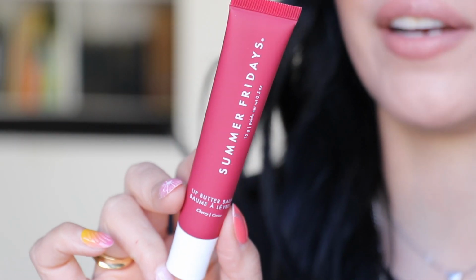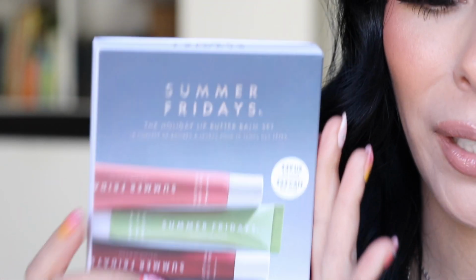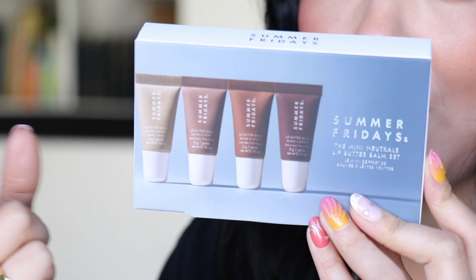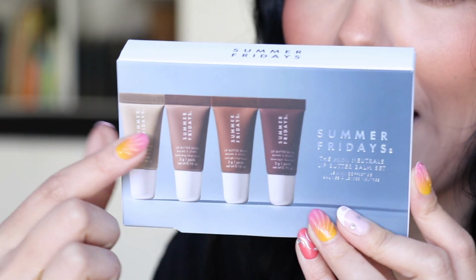This is in the shade Cherry. This is in the shade Sweet Mint and Pink Sugar. This is gonna be a really nice gift. These were impossible to find. They actually just restocked them, so if you guys are interested in getting these, $25, they're super popular, and the sizes themselves are really viral right now.